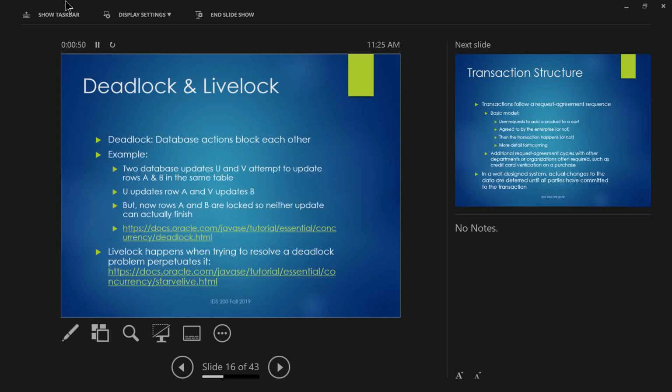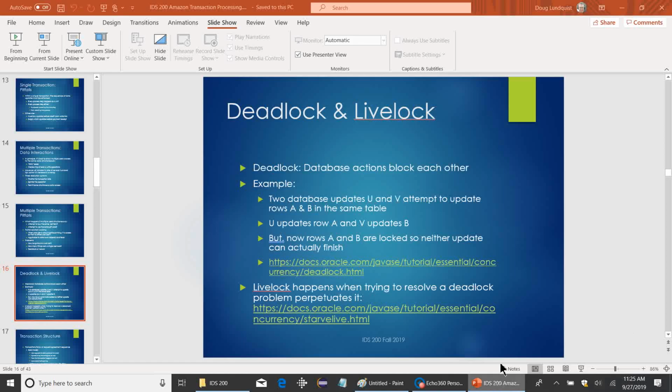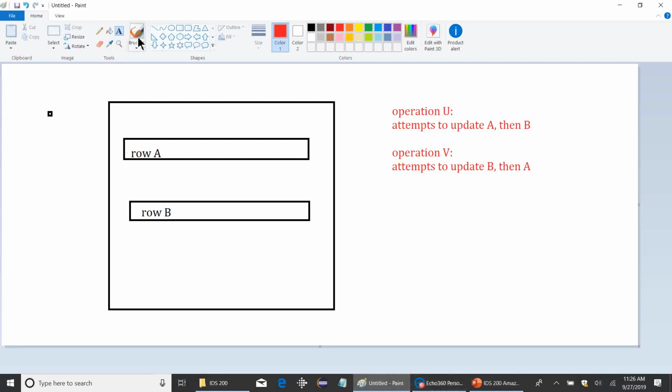Now an example of how this might happen in a database. The idea is that trying to resolve the deadlock, in fact, perpetuates it. So, a simple example of how deadlock might turn into livelock; in this case, I'll use blue.